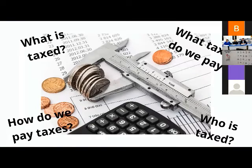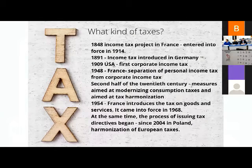No dobra, to ustawy. Jakie podatki płacimy? Co jest opodatkowane? Kto płaci podatki? I w jaki sposób płacimy podatki? Jakie podatki? Ogólnie rzecz biorąc, tak jak powiedzieliśmy, historia podatków sięga lat starożytnych. Ale tak naprawdę system, który obecny jest w Europie, ukształtował się w ciągu ostatnich 100 lat. A jakie podatki teraz płacimy?